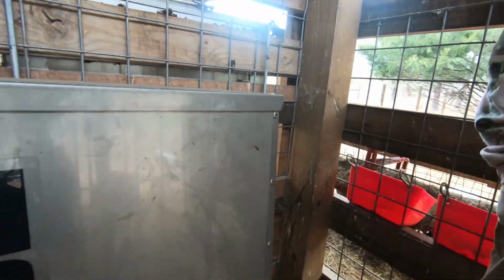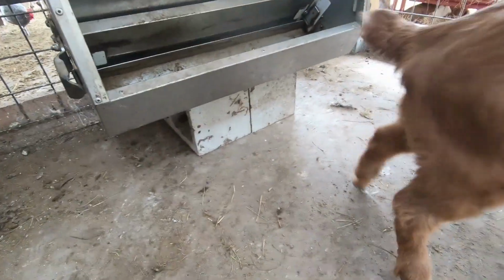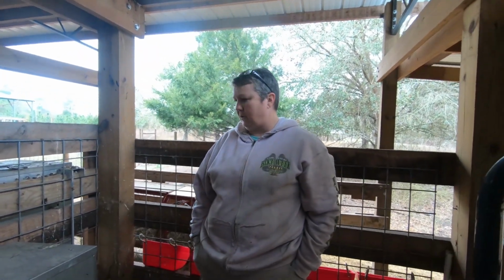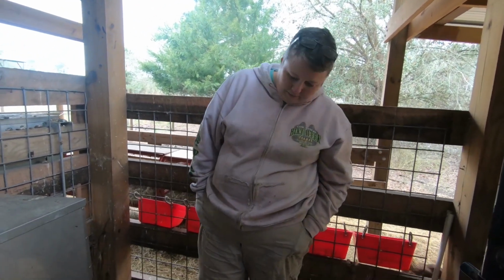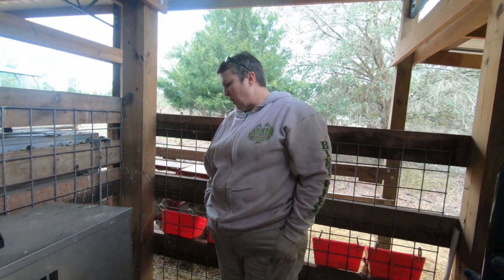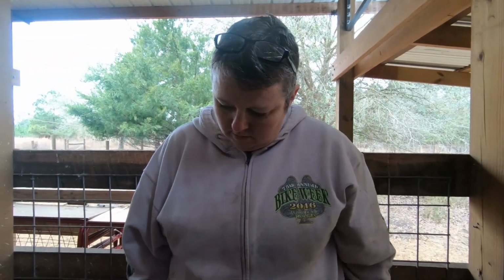Hi, Bubby. Okay. We're putting it on blocks. No, we're not going to put it on blocks. Right now what we're doing is we're just trying to figure out what height we want to set it at so that we can go ahead and get the brace bars that we put across here, and then we can go ahead and attach it and do what we need to do.